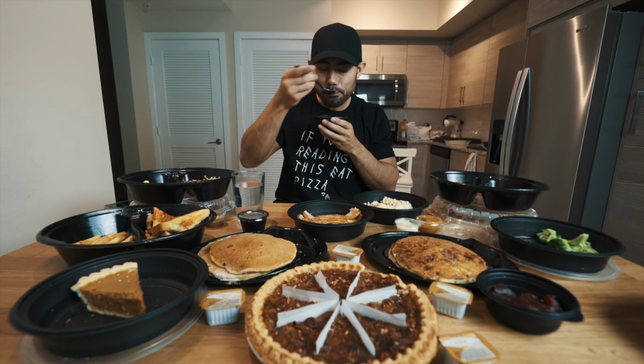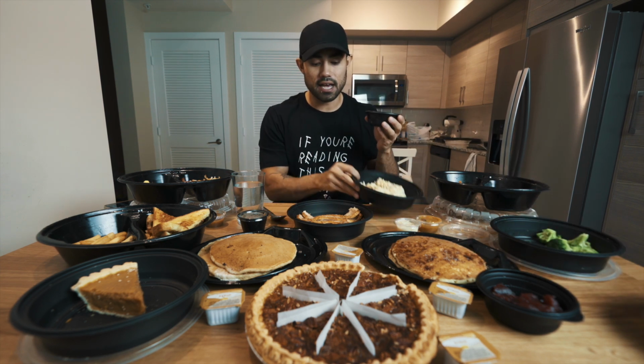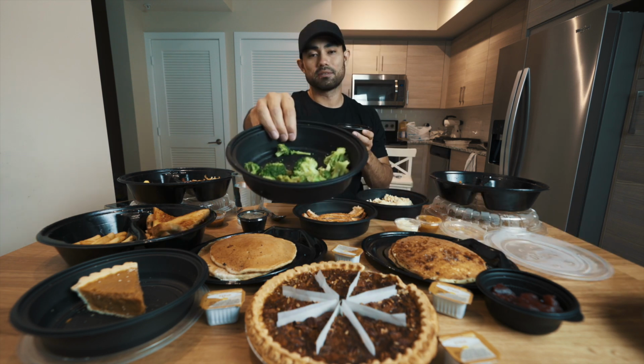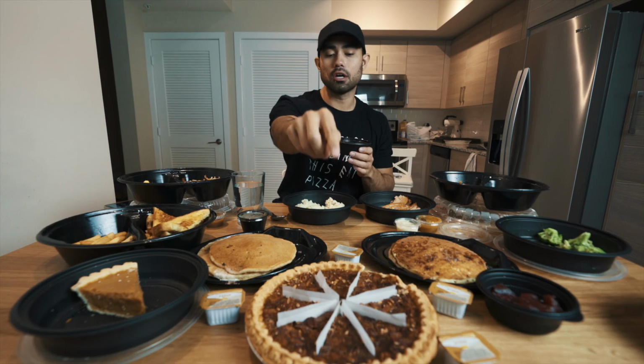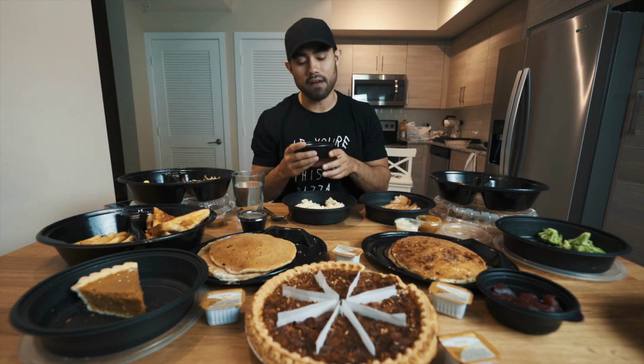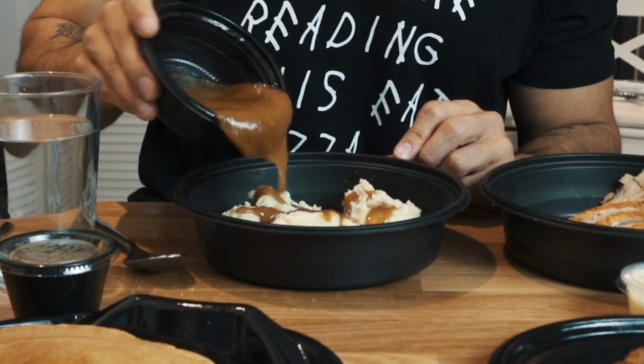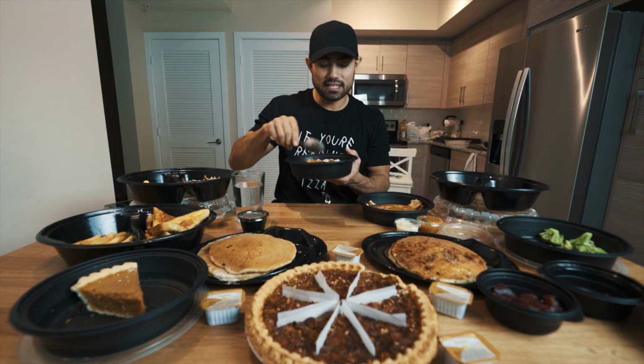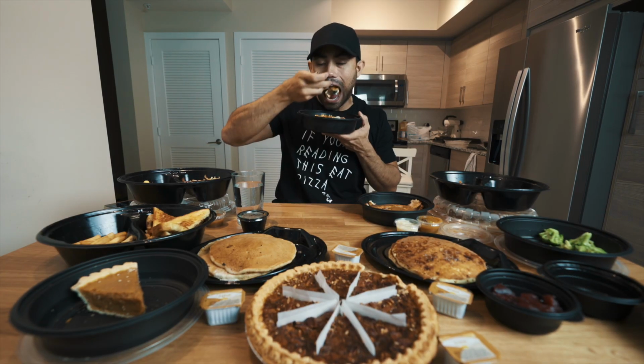Is this gravy? So the stuffing, the mashed potatoes and the turkey are all a part of the family meal. Oh, and there's broccoli right here. I like broccoli. Also, the pecan pie is a part of the family fest menu as well. Dump this gravy all over like so, over the turkey like so. Let's go attack the mashed potatoes.